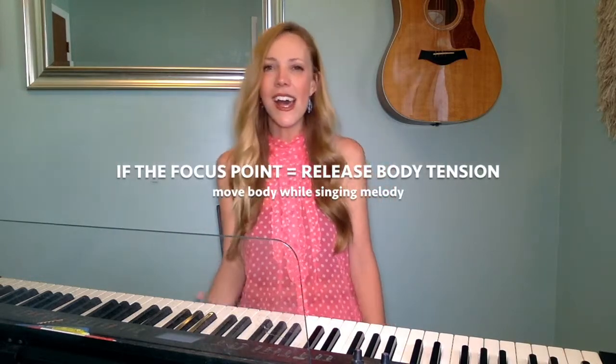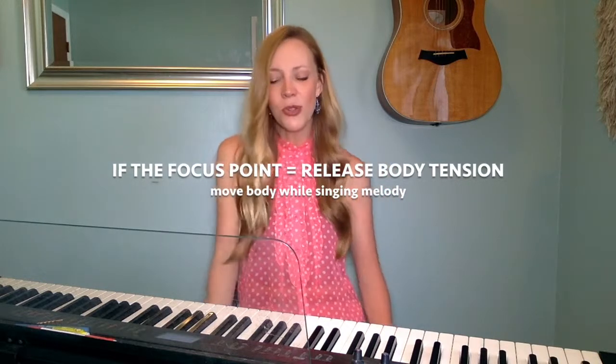Or if your focus point is, I need to release tension, then you do the same thing. You can just pull out that phrase and practice moving your body. So you're going to go, hallelujah, hallelujah. And just kind of take that phrase and release any tension that you're feeling when you're singing that phrase. And there you have it. Those are your simple and effective exercises that you can apply to anything that you sing or warm up.